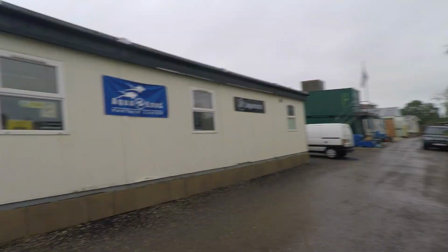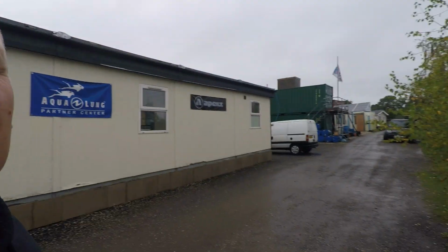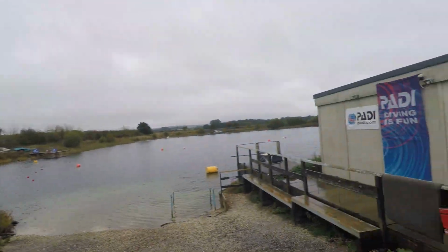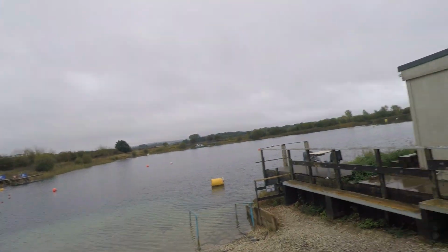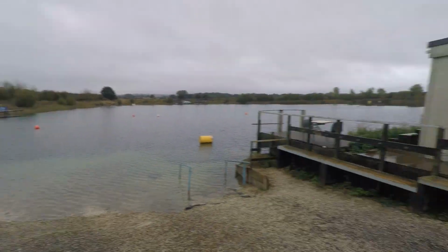Right, we've arrived at 8 Acre Lake in Hull. It's near Hull. Very nice, very nice viz. Here we go, we're going in there. Lots of things to see in here, tanks, aeroplanes and what have you. So we'll be going in there, just going to kit up.